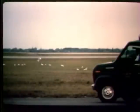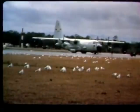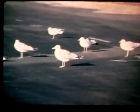The vehicle is driven to within 100 to 200 meters of the birds and stopped. The truck is parked with the speaker facing the birds. The proper distress call is played for 15 to 20 seconds and then shut off. If within 20 seconds the birds have not moved, the distress call is played again. Do not repeat calls continuously. If recorded distress calls are played indefinitely, the birds will become habituated to the distress calls and ignore them.